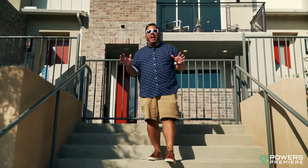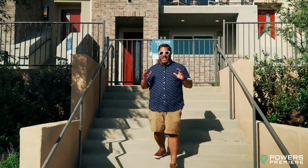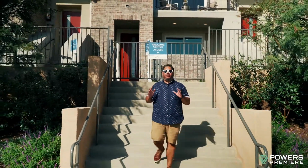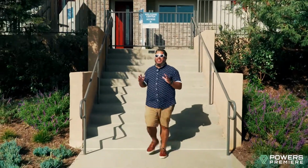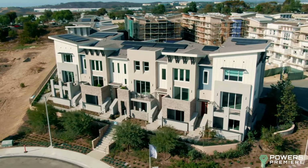Designed to complement every lifestyle, Bressi Ranch will change your life. And located at the center of it all is Kensington at the Square, an awesome new community that features townhomes and flats by Shea Homes.